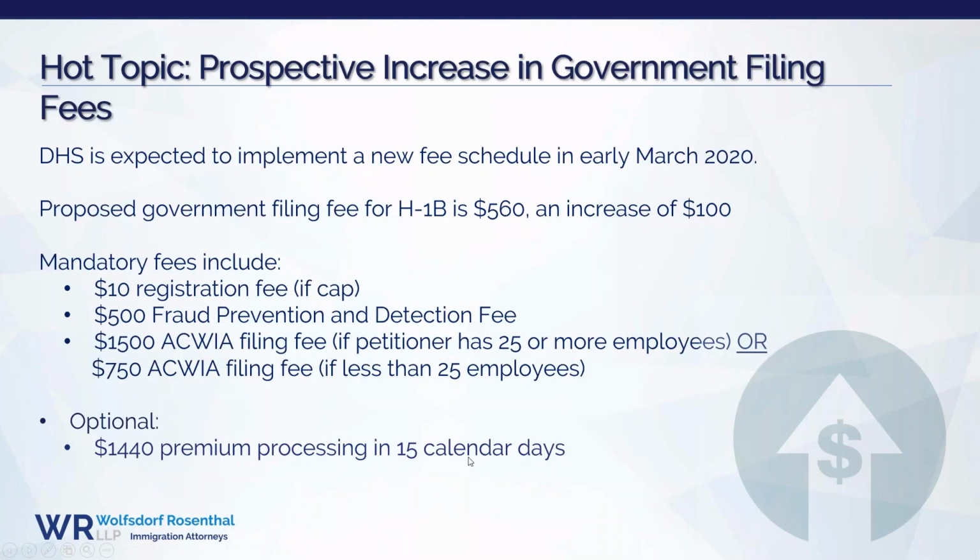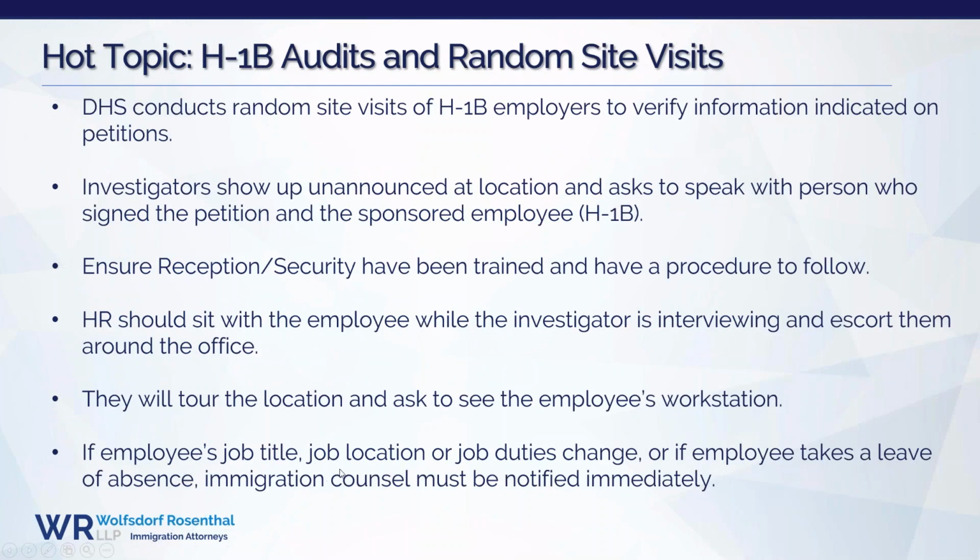So the other hot topic too is they're trying to increase the fees. Yep, so for the H-1B, it could be in effect as early as March 2020. They're going to increase it by $100. So it goes from $460 to $560, and these are just the mandatory fees that are required for an H-1B and the optional premium processing.